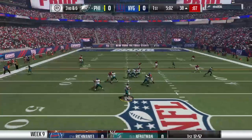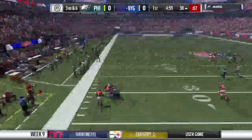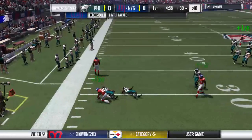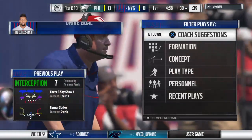Now Wentz on third down. He rifles one that's intercepted. A great read, and it's picked off. And his guys will take over at the 30-yard line.